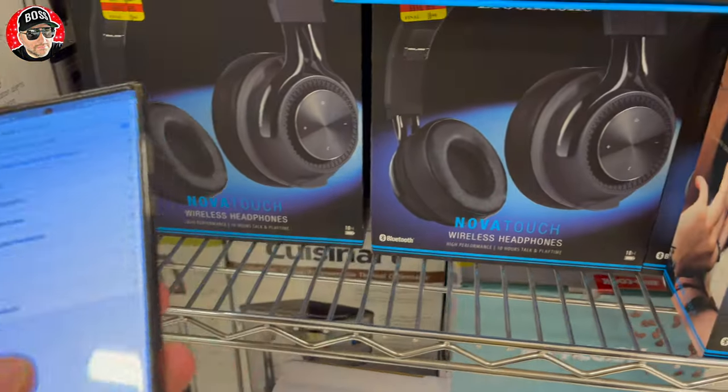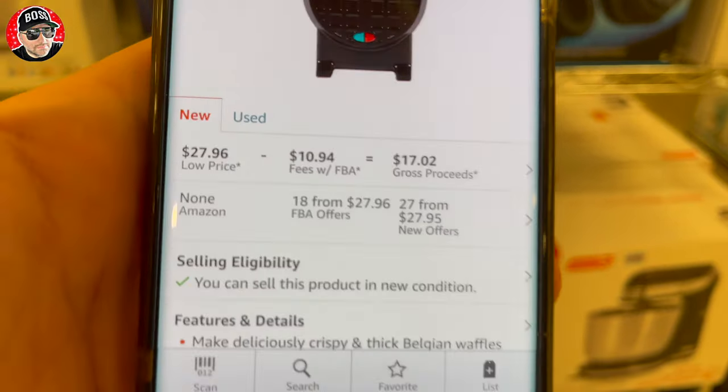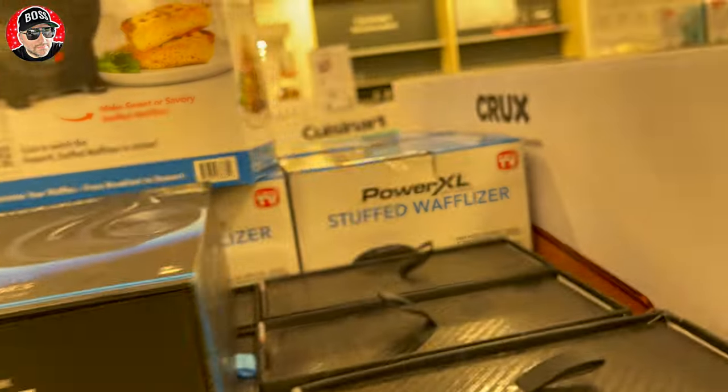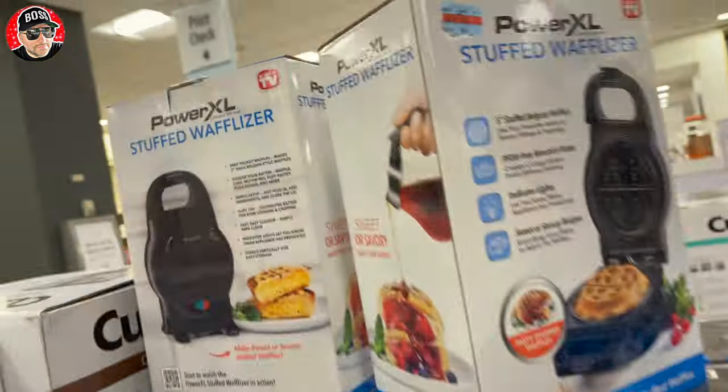Okay, so this one I actually have in my inventory. So right here, $17.02, and I believe they're like $10. Yeah, $10. Let me see.